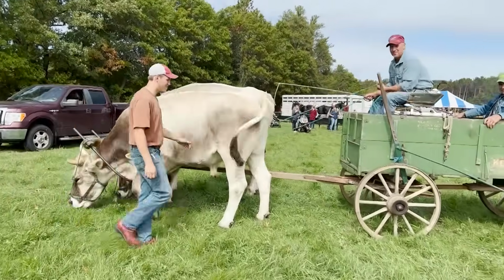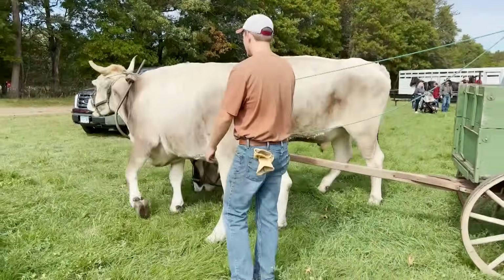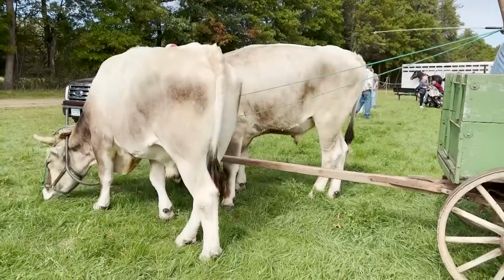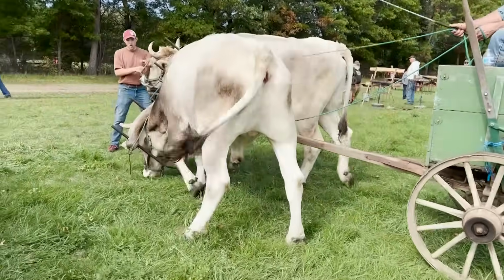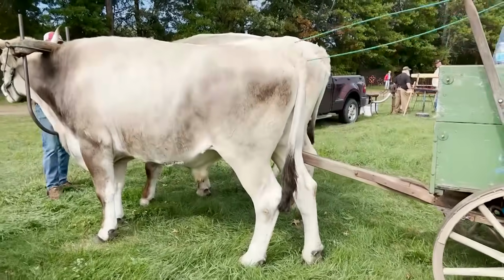I'm assuming when they get to the road, they'll probably stop to get their noses up. Hard to train them not to want to eat. People ask if they ever run away. I said, well, if they did, they'd go to the first patch of green grass they found and stop. They got big frames. Come on, you guys. Come on, get up. And this is nice grass. Yes, it is. Come on, you guys.